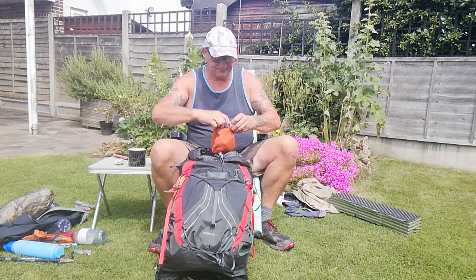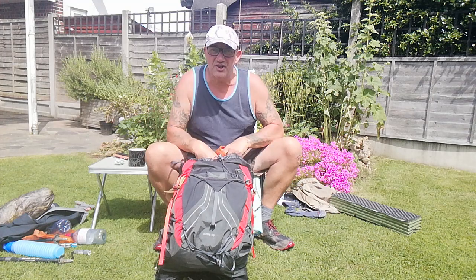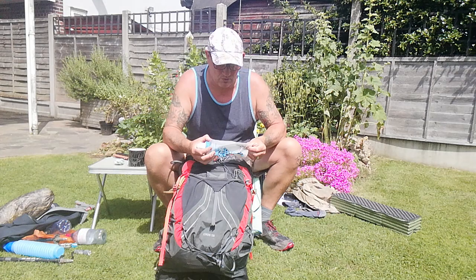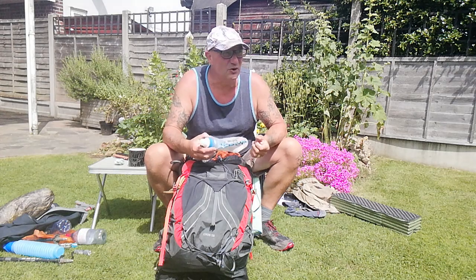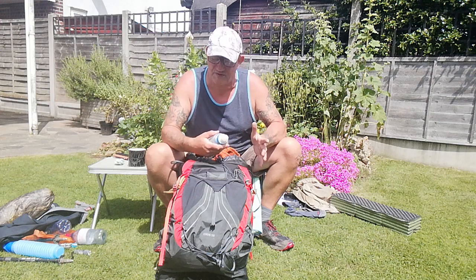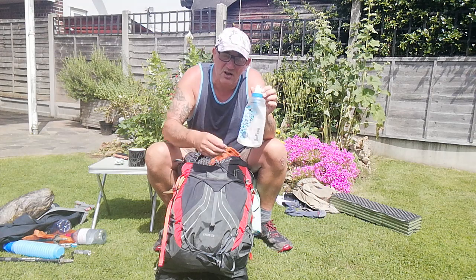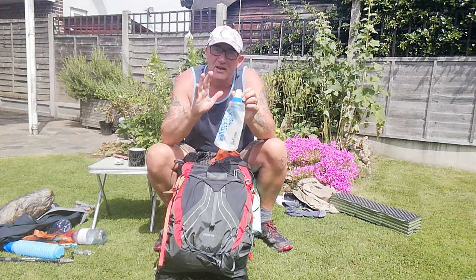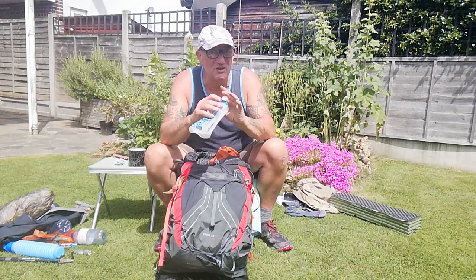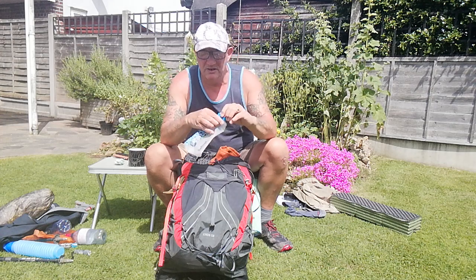Now this here, this is my filtration system. Water on the South Downs Way is a challenge to say the least, and quite a few of the taps are broken. You're going to be sourcing your water from cow troughs and puddles and things like that. This is the Katadyn BeFree water filter. It takes out all of your giardia and all that nasty stuff, but it doesn't do chemicals, you know, like agricultural chemicals.